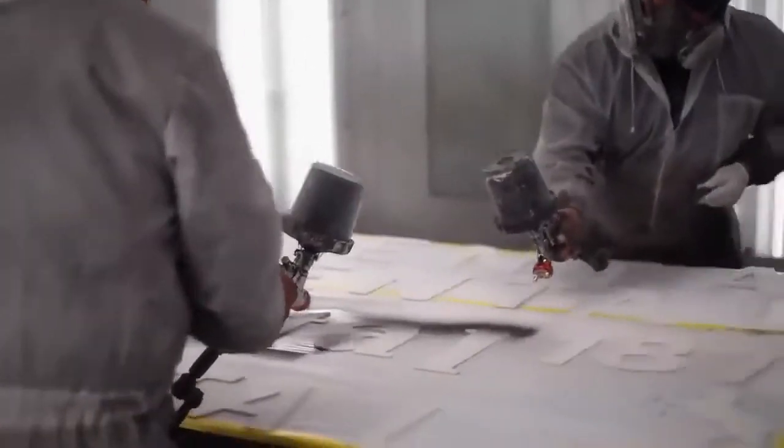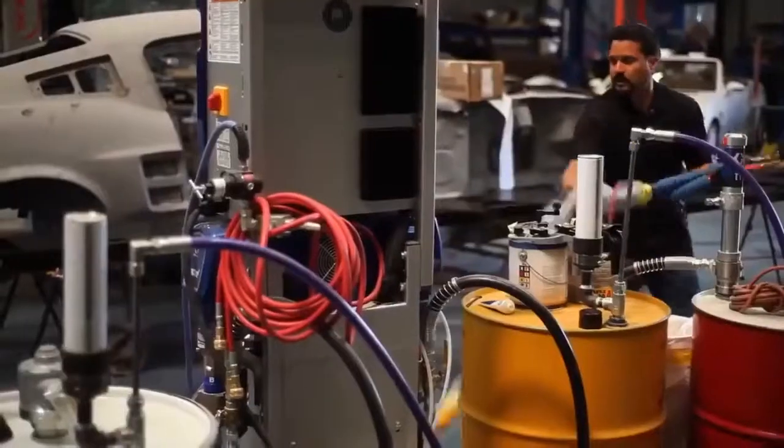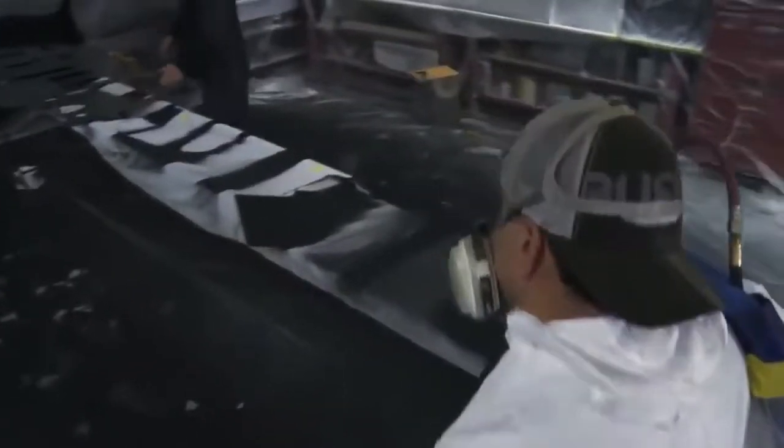Now it's time to move on. We gotta move on to the letters, the logos, the graphics, all in black. We got all the letters cut out. It's time to spray them, texture them, and get these things installed.